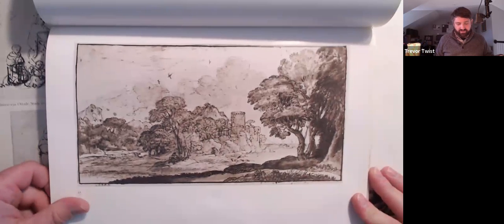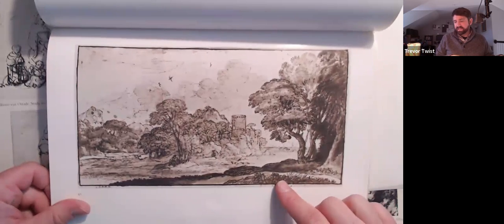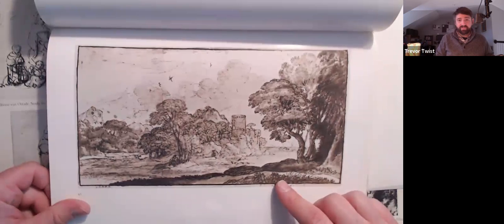If you look at the mound of foliage that you enter into the picture, it's not exact, but it's like same vibes.